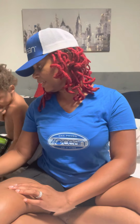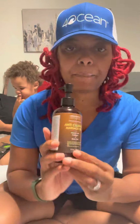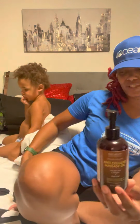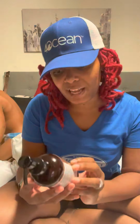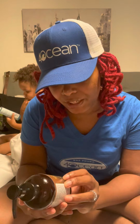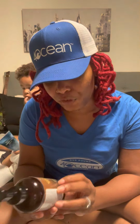Next is my anti-cellulite massage oil. I put this on my bum every day. It helps with my stretch marks on the bottom of my leg, and I have a little bit of cellulite behind here that's going away, and I love it. It's infused with collagen and stem cell, promotes skin firmness, suppleness, targeting the cellulite prone areas, skin rejuvenation with plant-based stem cells, and sulfate-free and paraben-free, and it smells like oranges. I love this so much. I use it on my butt, and I use it on my belly too for my stretch marks.